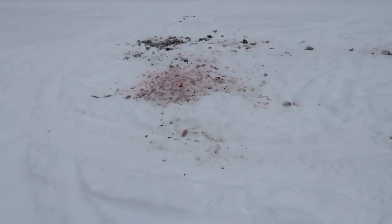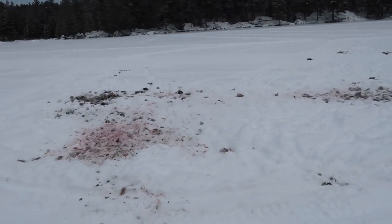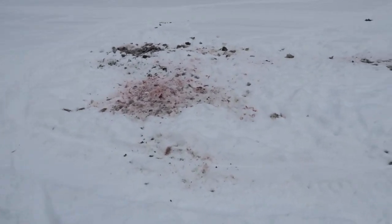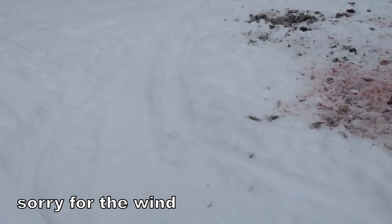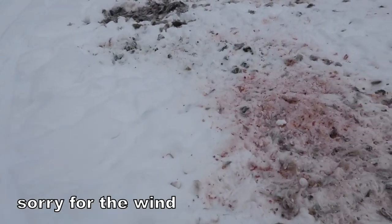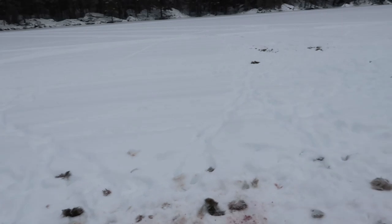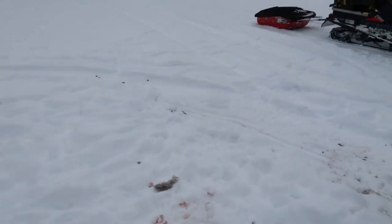So here's another deer kill on the lake. The wolves have been feeding pretty good this year. It's the second fresh one that I've seen in a while. But not too much left. Somebody probably picked up the scraps here, but deer are pretty easy prey when they get out on the ice like this. You can see there was quite a battle that went on here, but the wolves got them.